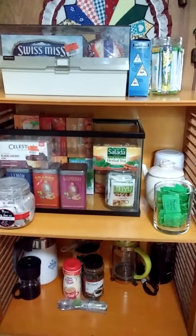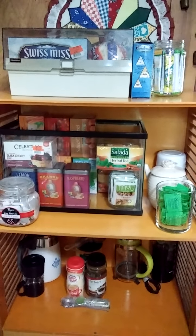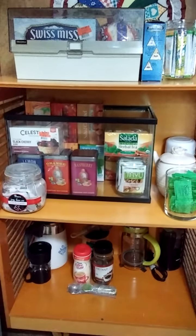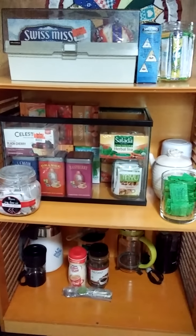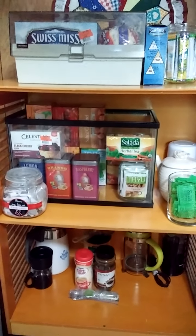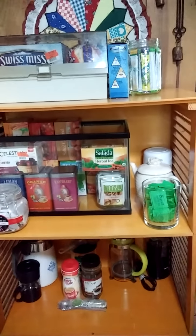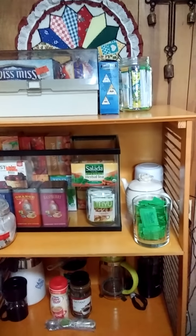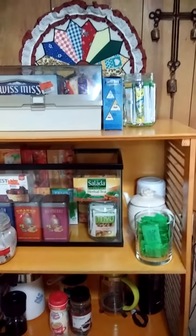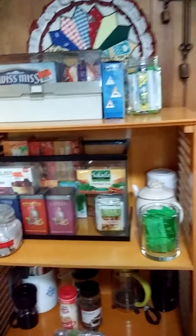And then on the top is a little, if you remember back in the old days, a disc container that was at the thrift store too. I bought that. I originally had some teas in that, but now it's got hot chocolate and marshmallows, an extra box of hot chocolate, and then the little additives that you put in your bottled water. And then it's got a couple little decorations there. Then I'll show you my little pantry.